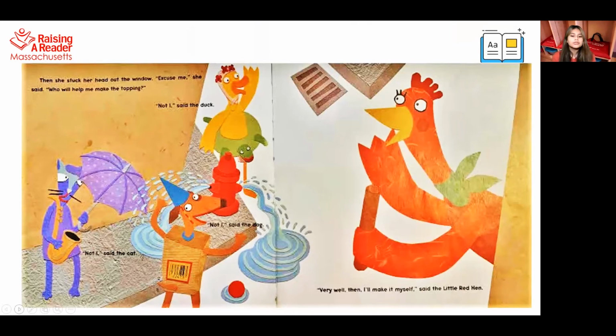Now, what do you see that they're doing now? The duck is still playing in the water with the fire hydrant. The cat is covering itself using an umbrella from getting her saxophone wet, and the dog is still playing with the ball.